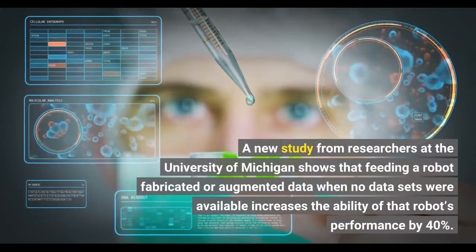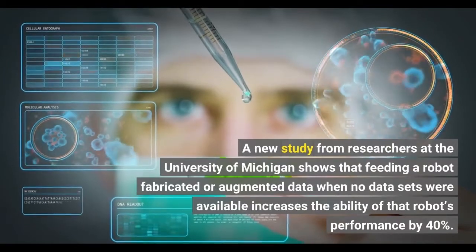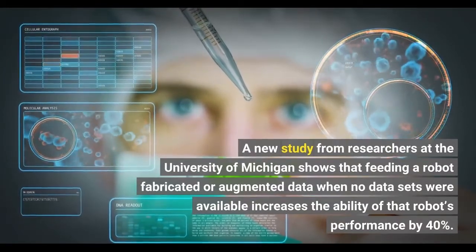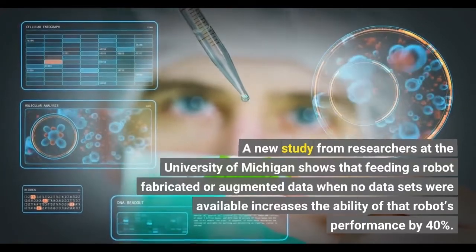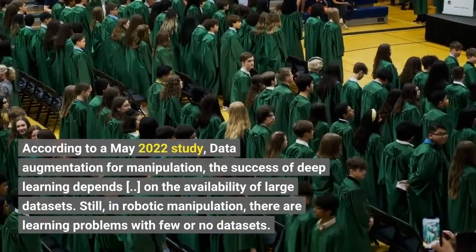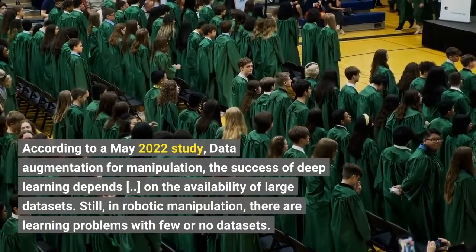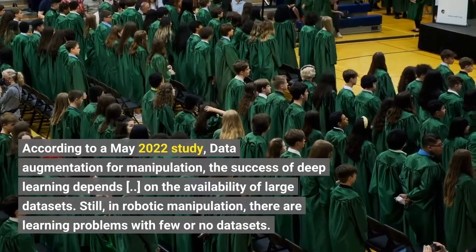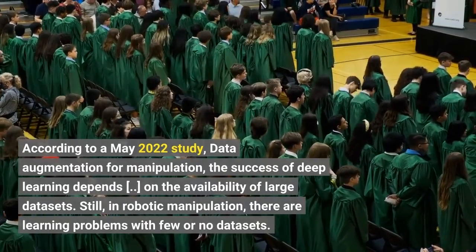A new study from researchers at the University of Michigan shows that feeding a robot fabricated or augmented data when no datasets were available increases the robot's performance by 40%. According to a May 2022 study, data augmentation for manipulation, the success of deep learning depends on the availability of large datasets. Still, in robotic manipulation, there are learning problems with few or no datasets.